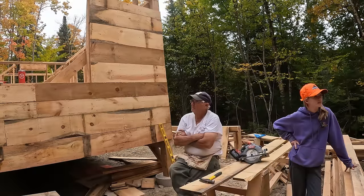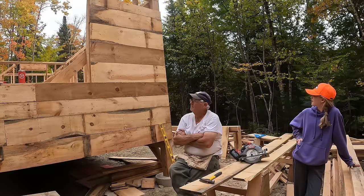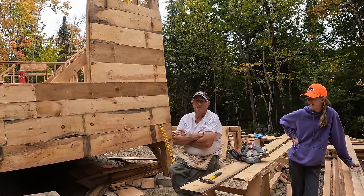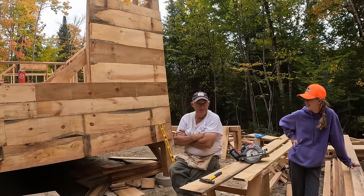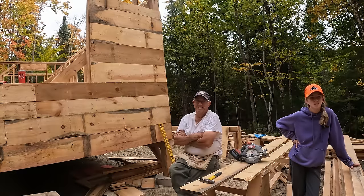Oh, it already looks way different than it did when we got here. Three days ago, it was just a pile of dirt here. Yeah, it was a mess. There's still a mud mess, a puddle. Now we got a floor at least.